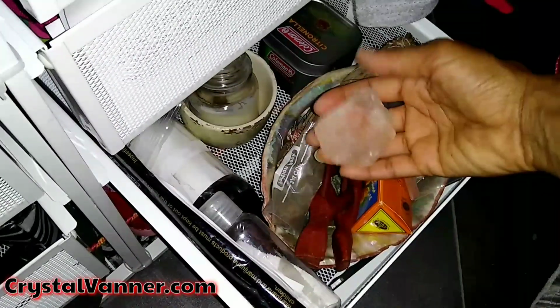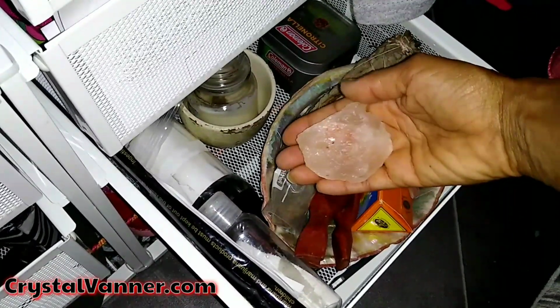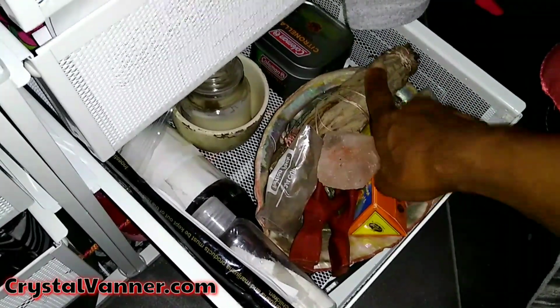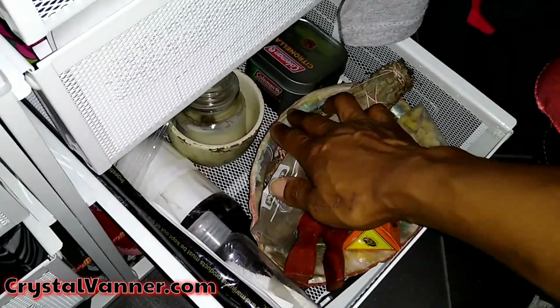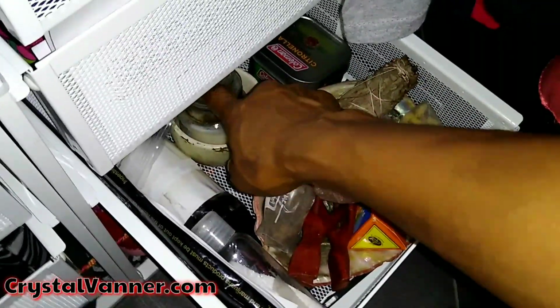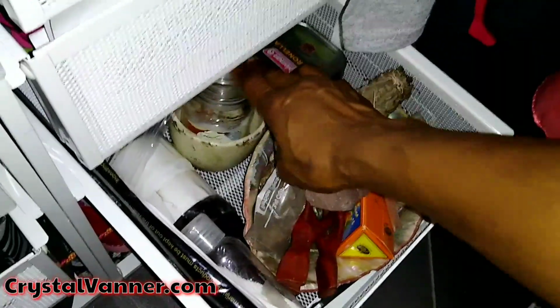Anyway, I have, I forgot what kind of, I think it's rose quartz or something. I need to charge this in the moonlight for the next full moon and get it ready. I need to sage the van. Also, once it gets all done. Lots of little things. I have my abalone shell, which I can burn things in. I've got a vanilla candle, which is a Yankee candle, I believe, or one of those brands.